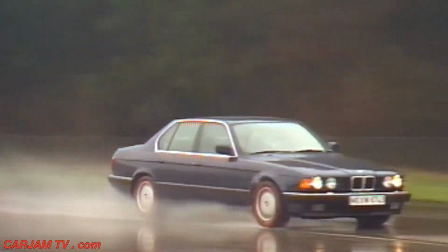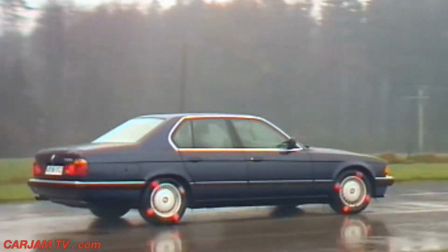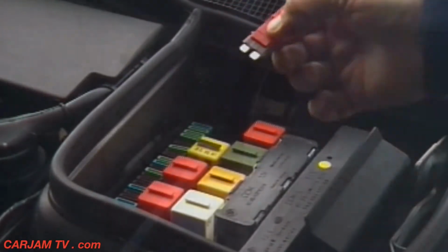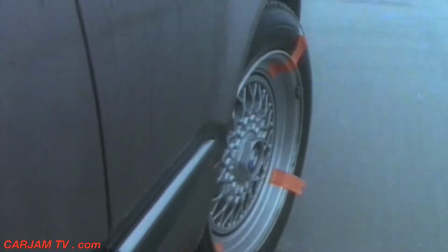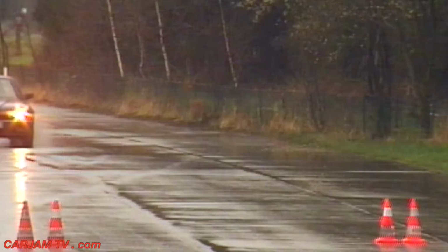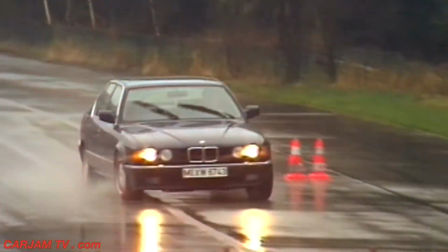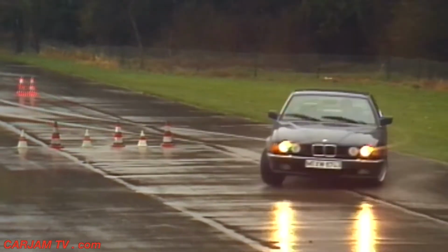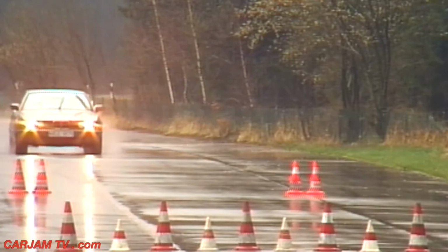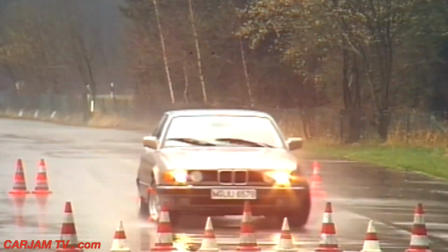ABS is to braking what ASC is to driving. Here, we deactivate the ABS, which is a standard feature of every 7 Series BMW. Comparative test at 60 miles an hour, the brakes lock up. A car without ABS covers much greater distances when braking in the wet. A further advantage of ABS, the car can still be steered under maximum braking, while the one without ABS doesn't react at all.